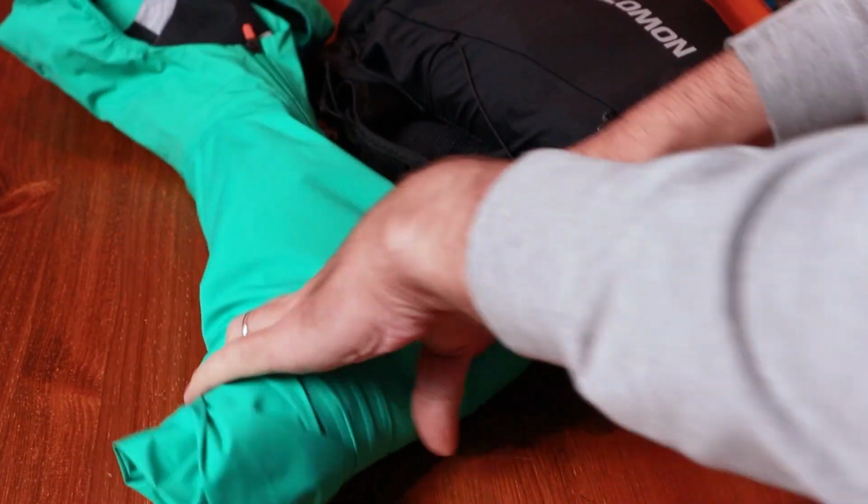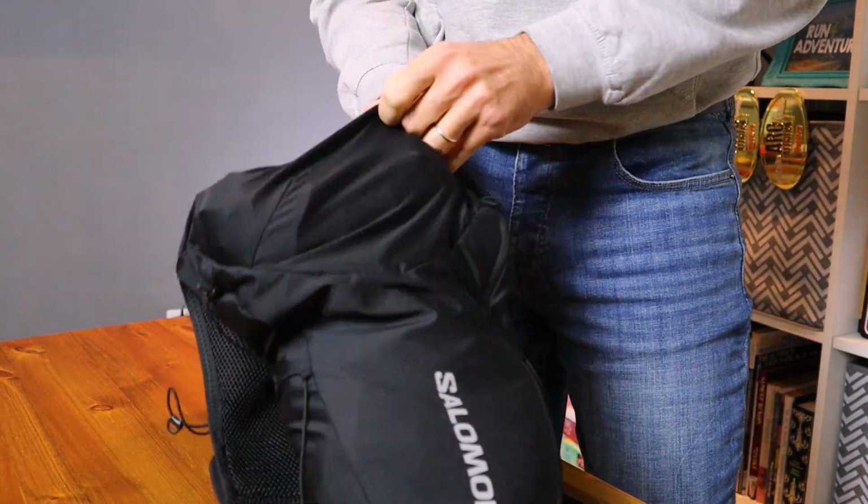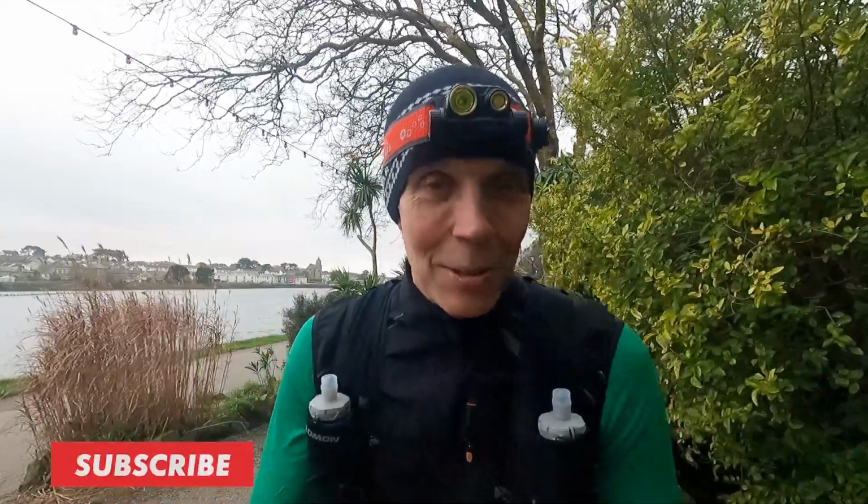Welcome back folks, I'm Lloyd Purvis and this is Run for Adventure. So I didn't put the Neo rain jacket on, although it is in my race vest. It's pretty blustery and it's pretty gloomy out here, so I wouldn't be surprised if we do get some rain.